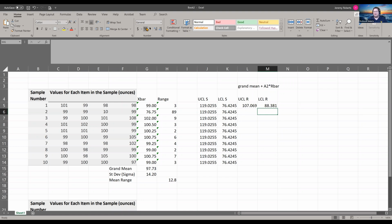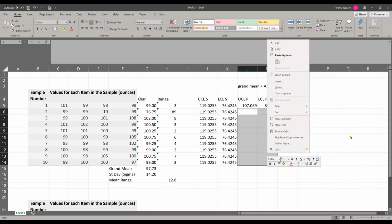So we're starting to get a little bit into statistics with these formulas. You might be familiar with these from your statistics classes. And then I'm going to paste it down, pasting just the values.